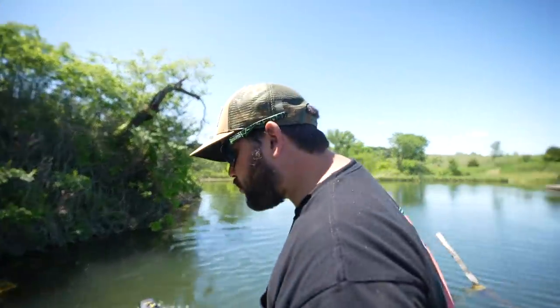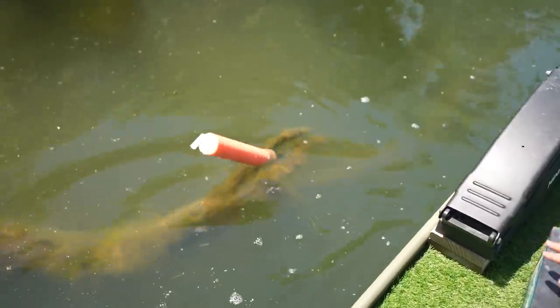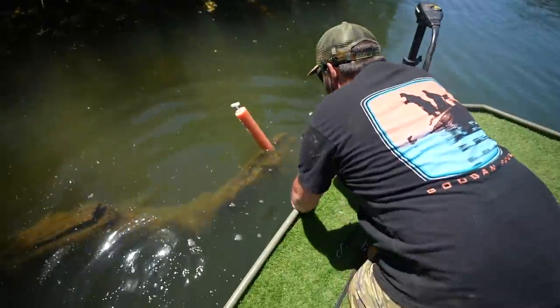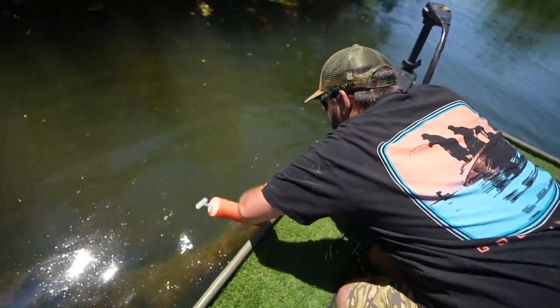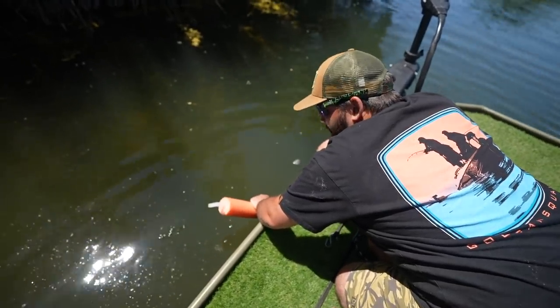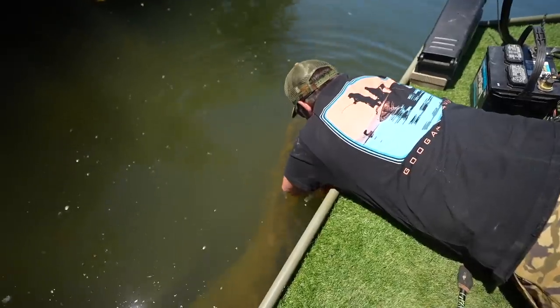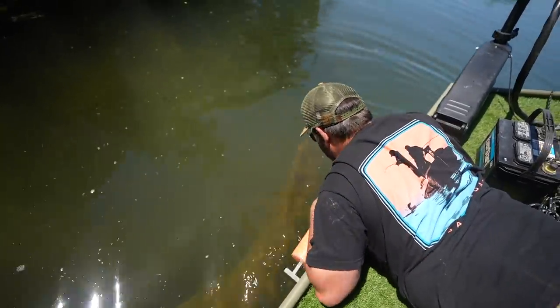Well, I see him down there. It's a crappie. It's a huge crappie. There's a catfish. I think we have two. We have two fish, a crappie and a catfish. I don't know how to get them out. Oh, boys, we might be scuba diving here. Dude, giant cat and a crappie on the same jug. Oh, he's right here. Oh, my God, he scared the hell out of me.